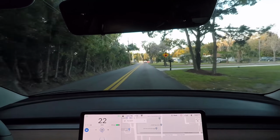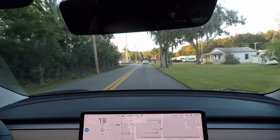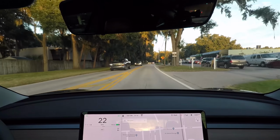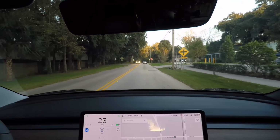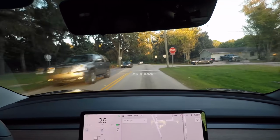I'm just going to bring it to like 26. I just want to do it at the speed limit. We got a lot of traffic here. All right, here we go. Another attempt. This one worked for me earlier today. Let's see if it'll work now. We got our speed at 35. It just scares me when there's cars here.